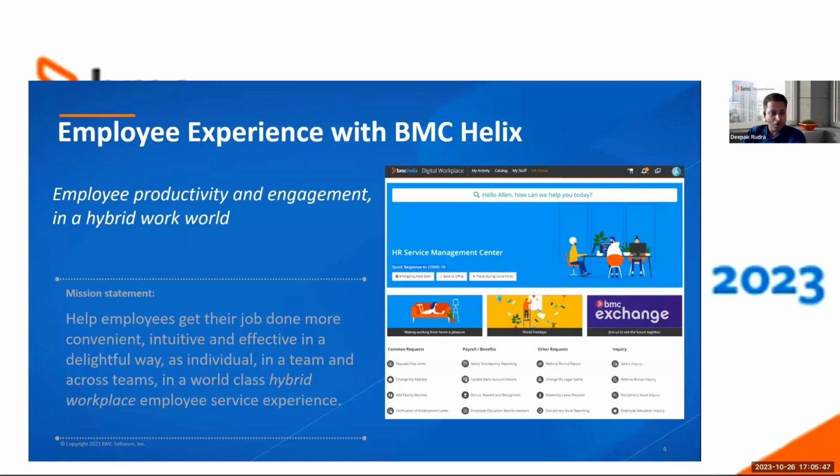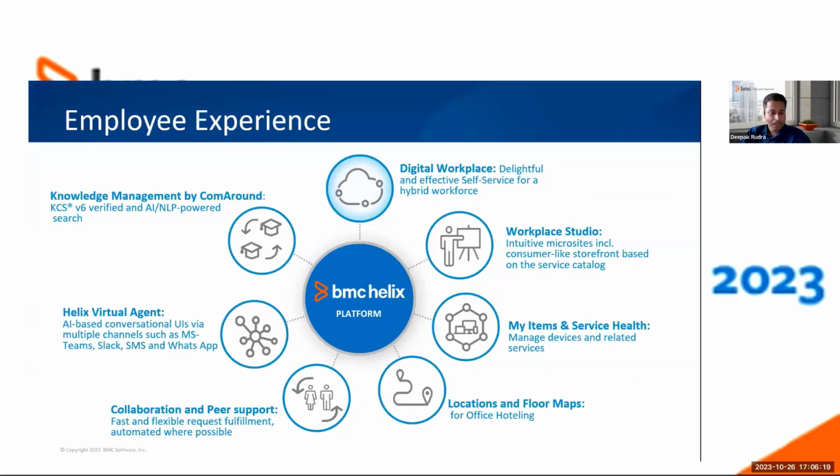They also need access to the knowledge to get themselves self-serving themselves, right? So that's our mission statement. How do you basically help employees get their job done more conveniently and easily, with different channels in a hybrid world? As we know, post pandemic, many organizations started asking employees to come back, but it's not been 100% as before. So it's still hybrid. People tend to make a balance between working remote and coming to office and collaboration. That's what we are going to support with this employee experience initiative.